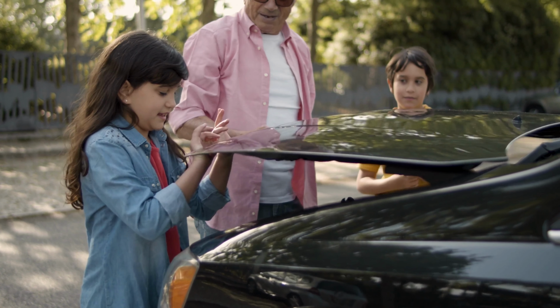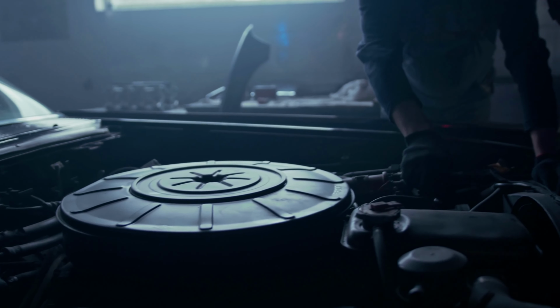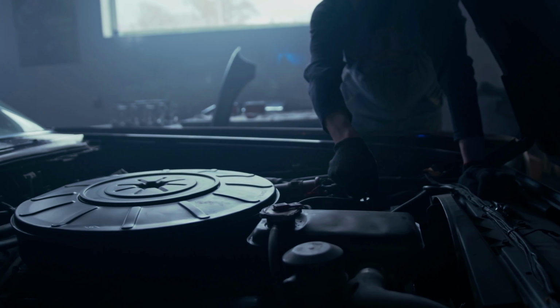In conclusion, selecting the right lift kit can significantly enhance your vehicle's performance and appearance. Whether you're after off-road adventures or a sleek urban look, there's a perfect kit for you.